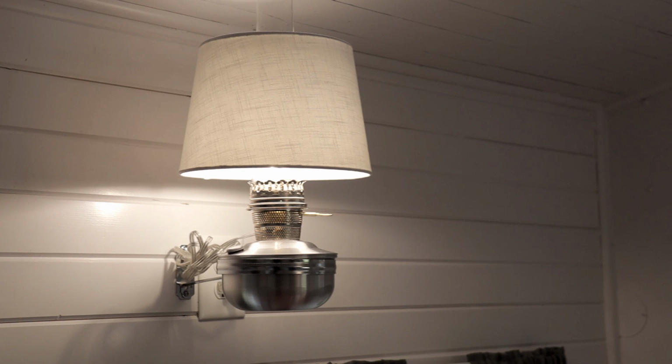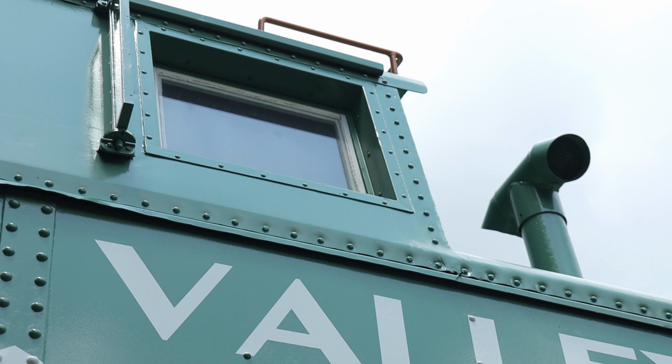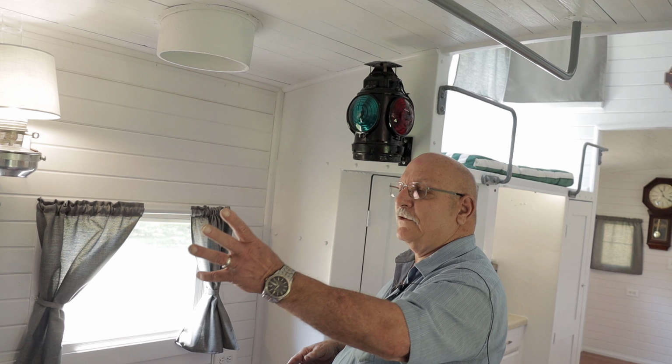This is where the stove used to sit. They had a big stove inside here that was their heat inside a caboose, and then the pipe went up through the chimney on the top, which is on the roof. An oil tank used to be mounted inside here that would hold the oil, and that was an oil furnace that worked that way.